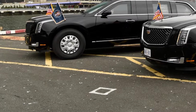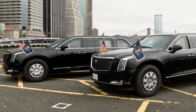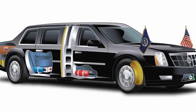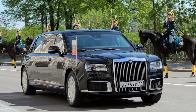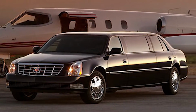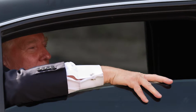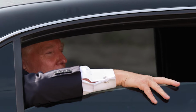Number 8, the cost of the limo. So, as one would probably expect, the cost of a vehicle like this could be a little bit pricey. Limos are already expensive no matter what. So, throw on all that extra armor and development, and you have one hell of an expensive car. I mean, I think a normal limousine is around $70,000 or $80,000 for like the basic minimum limousine. So few estimates place this car, however, at $1.5 million. So yeah, I don't think I'm going to be buying a presidential limo for myself anytime soon.